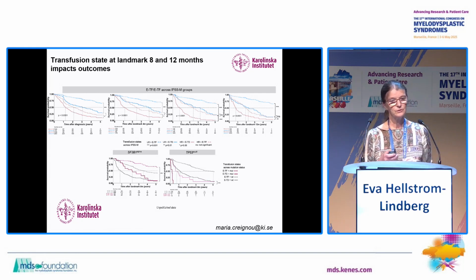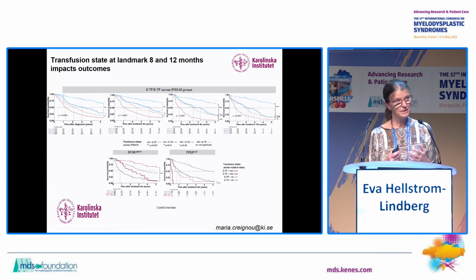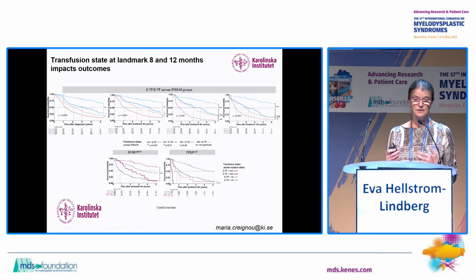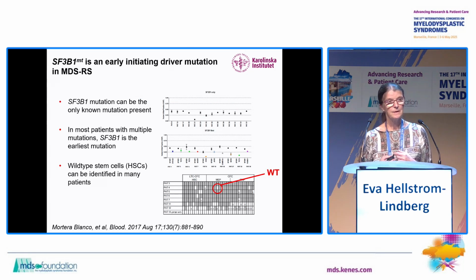But I would like you to focus on the third curve, the 8 months landmark analysis. So this is then curves drawn from landmark 8 and divided whether you have reached transfusion independency or not. And as you can see, lower risk MDS patients who have failed to reach transfusion independency fare approximately as well as higher risk MDS patients who have succeeded to reach transfusion independency. And interestingly, this holds both for TP53 mutated cases, higher risk, and for the SF3B1 mutated MDS-RS. So I think that time-dependent transfusion need will be very important.